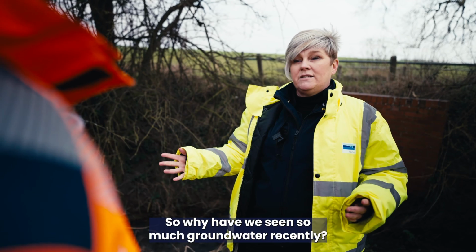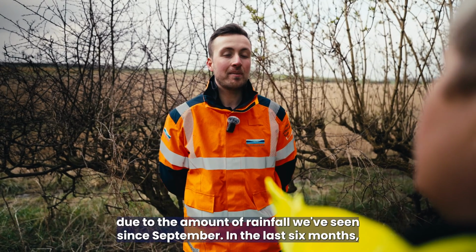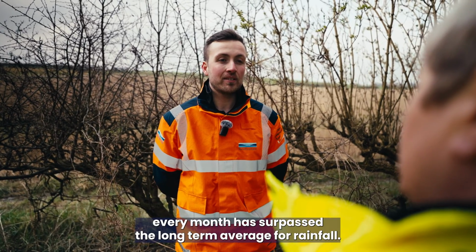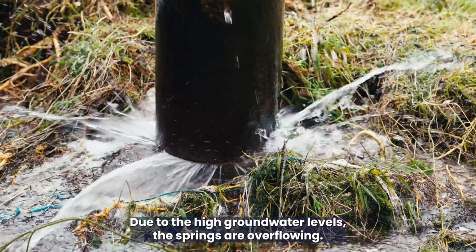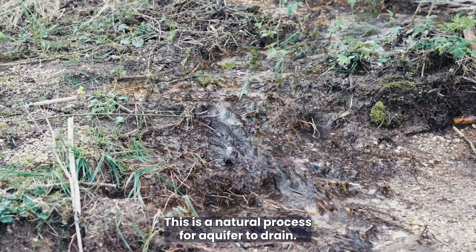So why have we seen so much groundwater recently? There's been so much groundwater recently due to the amount of rainfall we've seen since September. In the last 6 months, every month has surpassed the long-term average for rainfall. Due to the high groundwater levels, the springs are overflowing. This is a natural process for an aquifer to drain.